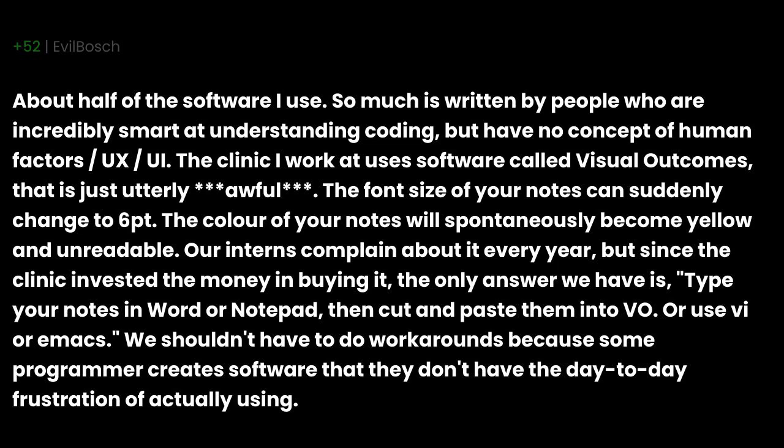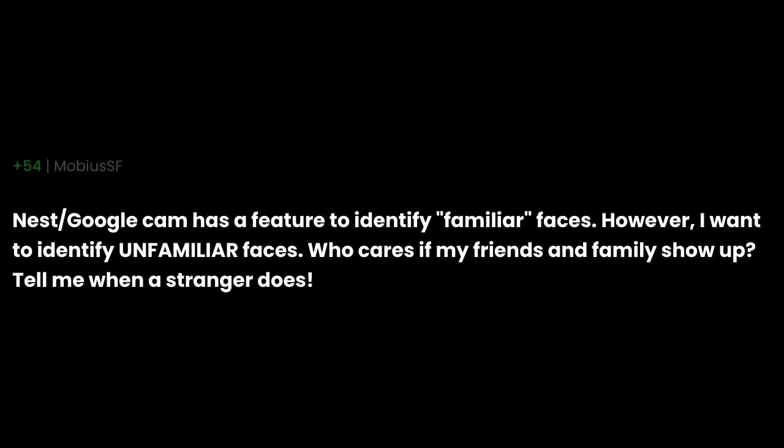I am reminded of the Apple mouse that had the charge port on the bottom, so you couldn't use it while it charged. Nest Google Cam has a feature to identify familiar faces. However, I want to identify unfamiliar faces. Who cares if my friends and family show up? Tell me when a stranger does.